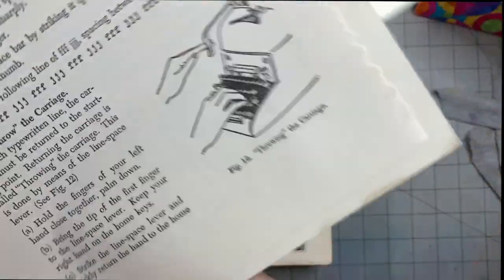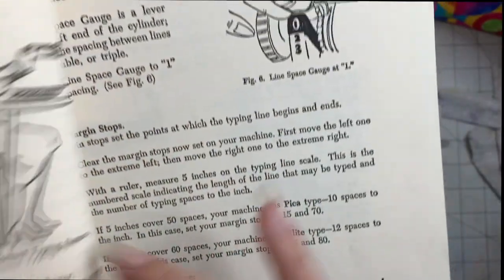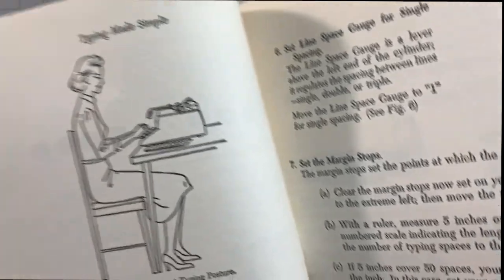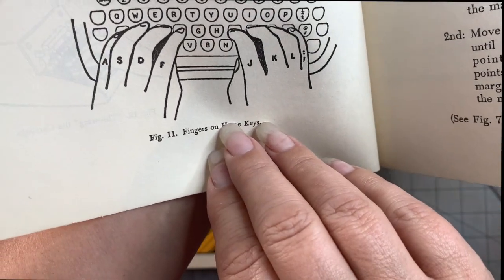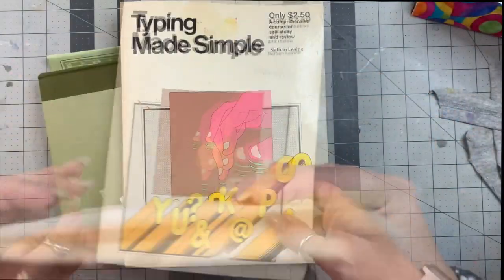And then some vintage illustrations of old typewriters and all the different settings and how you should sit when you're typing and how you should place your hands. And I just love this book. This was fun. So there's that.